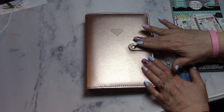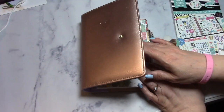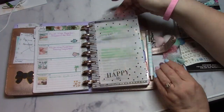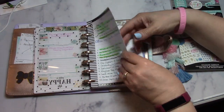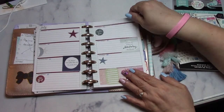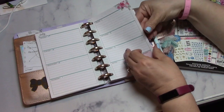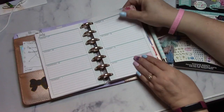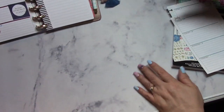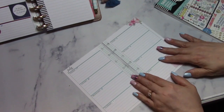Today we are working in my mini happy planner for July 29th through August 4th. I am doing the hashtag, use all the stickers, that the Paper and Pen Girl is doing. Let me get to the week we need. August 4th. I already wrote the dates in a long time ago because this is an older mini planner, so I changed the dates.